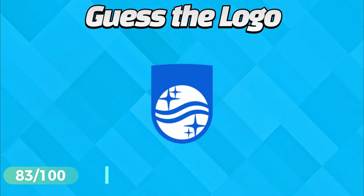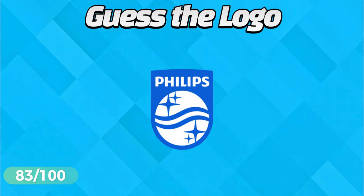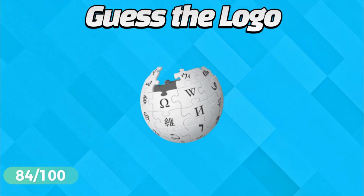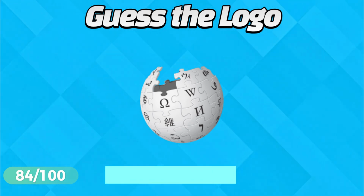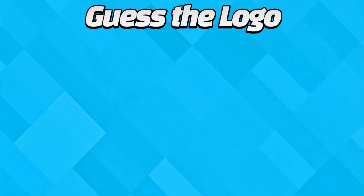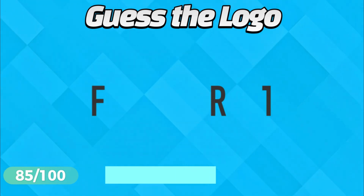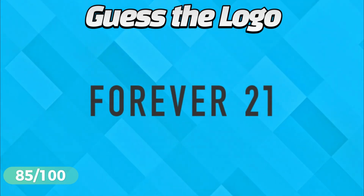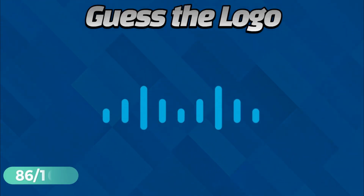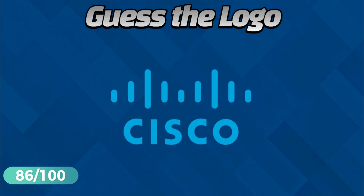Guess the logo. It's Philips. Guess the logo. It's Wikipedia. Guess the logo. It's Forever 21. Guess the logo. It's Cisco.